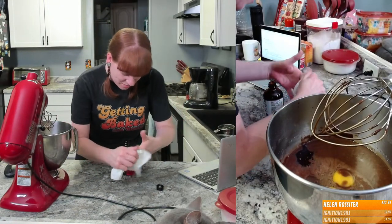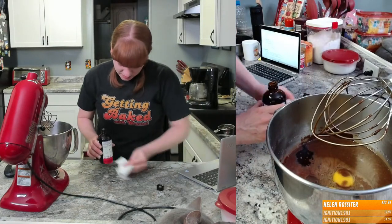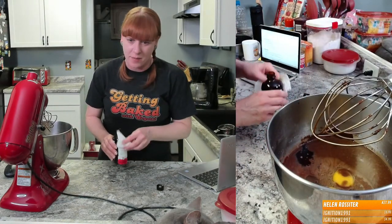Oh, I just sloshed my really good vanilla everywhere. It's gonna be one of those nights. Hopefully that does not affect my cake baking tonight.